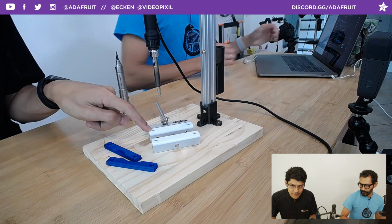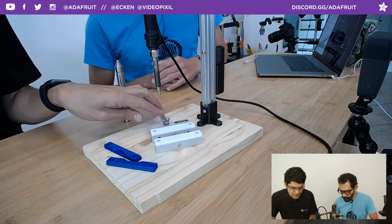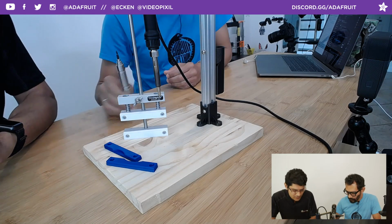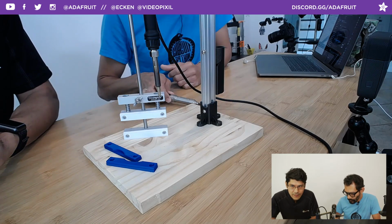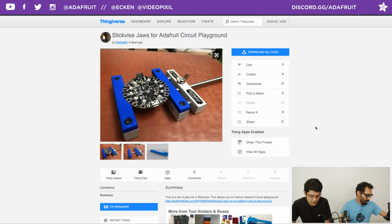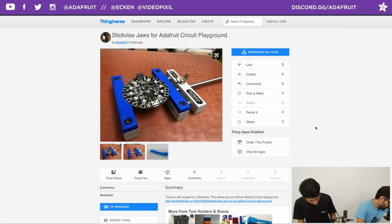So Stickvise is great. There's lots of different custom designs for it, and there's a Thingiverse page, and they're just an overall good team. So let's take a look at Thingiverse. Really good modification by Kirby, who's in the chats. Made these really awesome grippers for the Circuit Playground Express. If you've got a board that's a very custom shape, making a pair of jaws is kind of useful, especially if you're doing a lot of different projects with the same board layout.